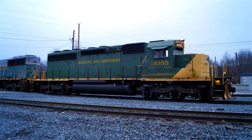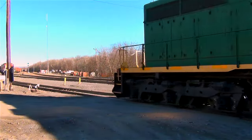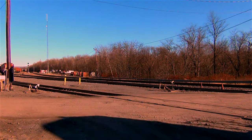And this is what she looks like today. Back to the future, the 2003 is just another workaday locomotive for the railroad on just another workday on the railroad.